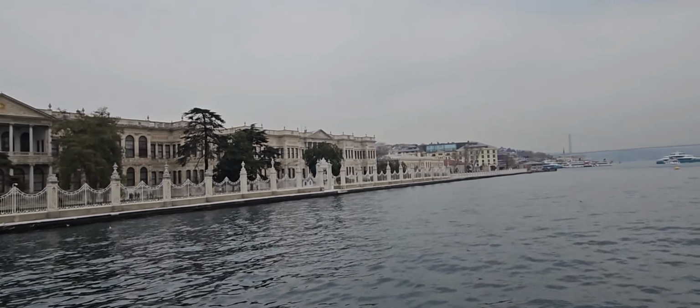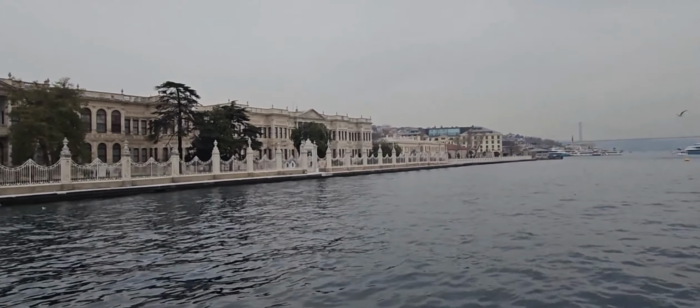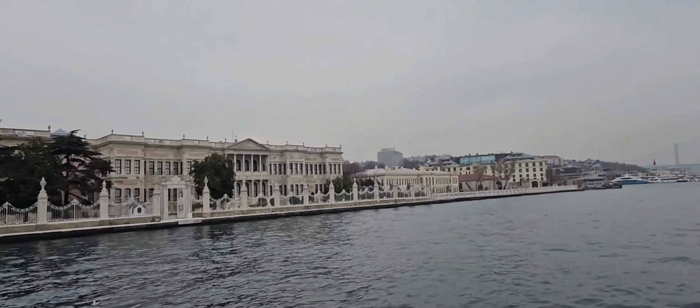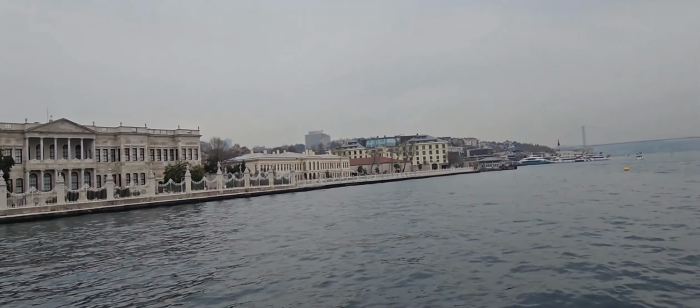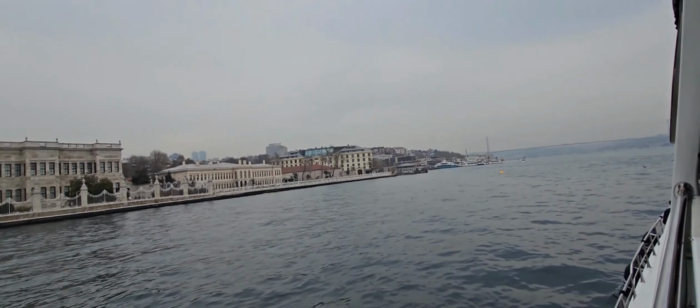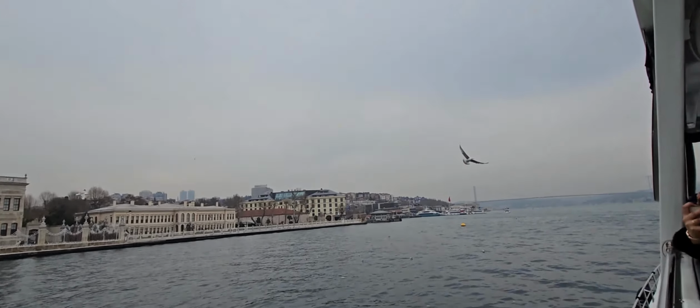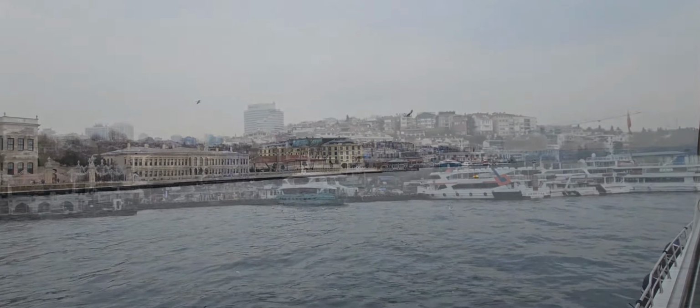Atatürk was a really great leader for this country, the first president of this country. In all our Turkish money, on the front side, always the same face, Atatürk. This palace is a state house and guest house. Dolmabahce Palace was converted to a museum. It's closed on some days, on other days you can visit it from 9 to 5:30.